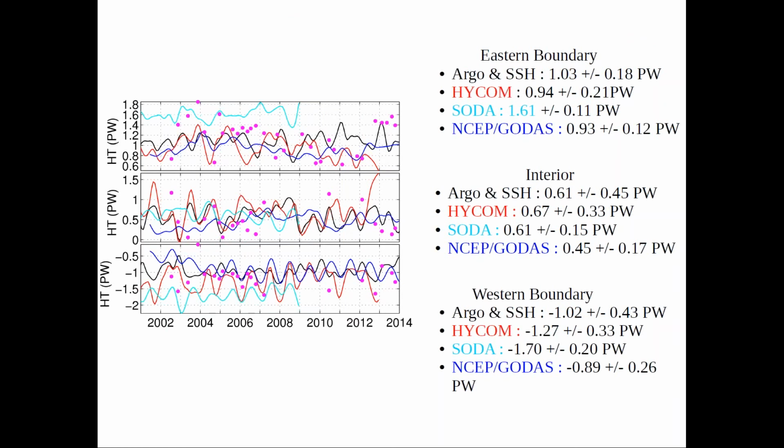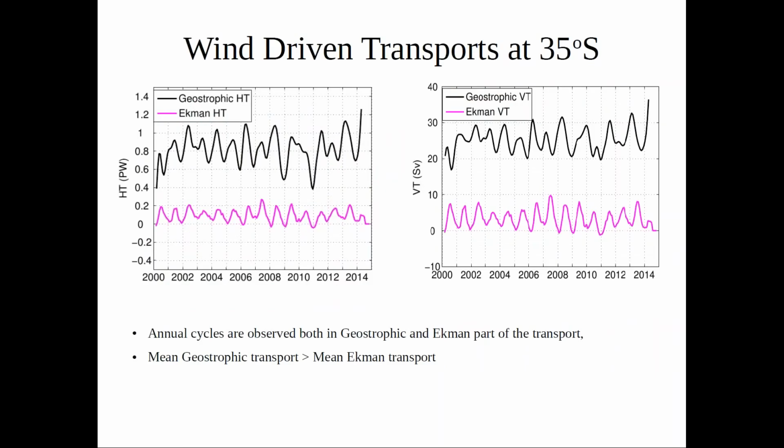And this is the meridional heat transport for each section. Again, you see Argo and SSH in the eastern boundary has almost 1, which matches with HICOM, which is 0.94. SODA is extremely higher, 1.61, and NSF GODAS is in between. NSF GODAS also matches with Argo and SSH. In the interior, it's the same story, all of them show about the same heat transport, which is 0.61, 0.67, and again 0.61. But NSF is the exception. It's 0.45, which is very small. You have the same story again in the western boundaries. When you add it up, it gives you a reasonable value, which is not very different from the observation. So each section may have different transports, but when you add it up, the whole thing gives you a reasonable value, which somehow matches the observation.